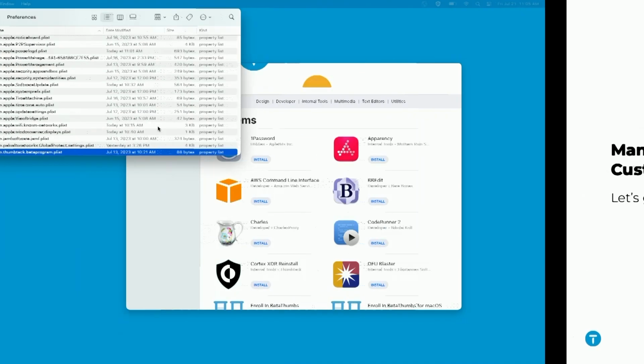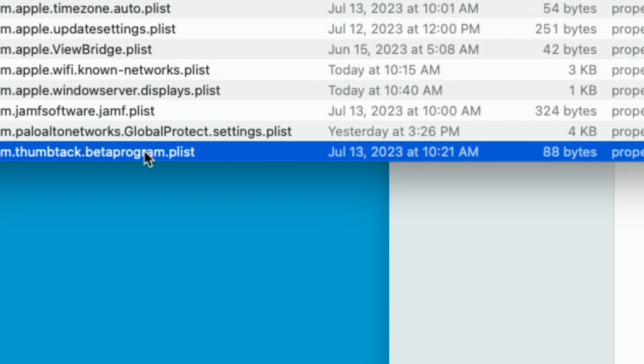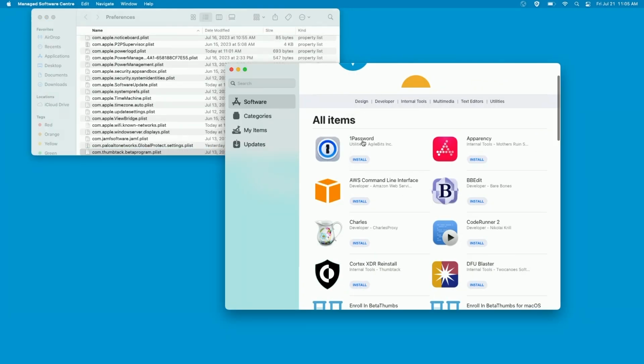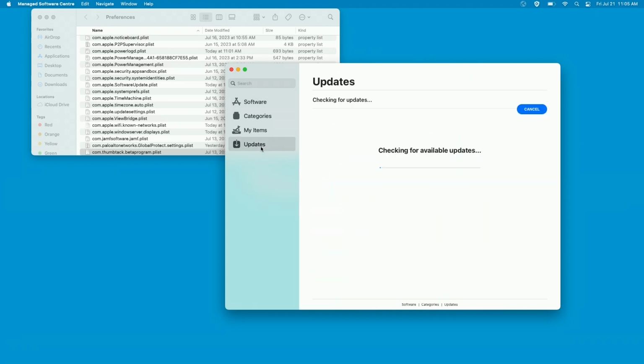Okay, I gotta go to this screen before I do that. So I've got a preference. Oh, that didn't do what I wanted. I've got a preference file here, and I'm going to take a quick look using Quick Look, and we can see that the program is production. So I can now go into Managed Software Center, go to Enroll in Beta Seeds, click Install. Let's look at what's going on. It's basically downloading the script and then running it, and there we go, installing.